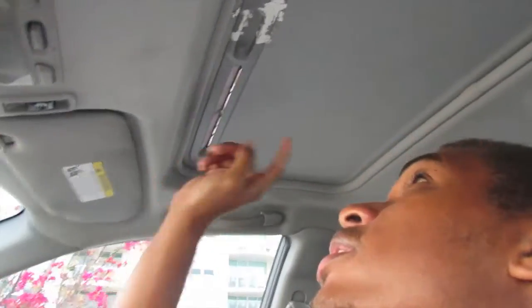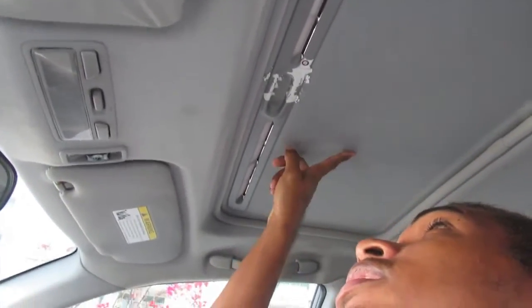The second thing, you see this? This is a sunroof.